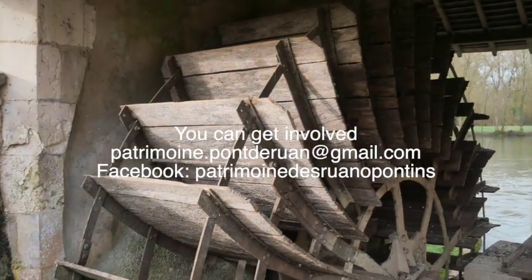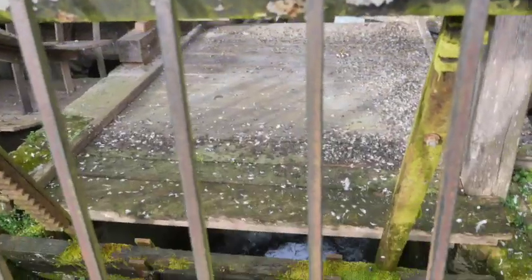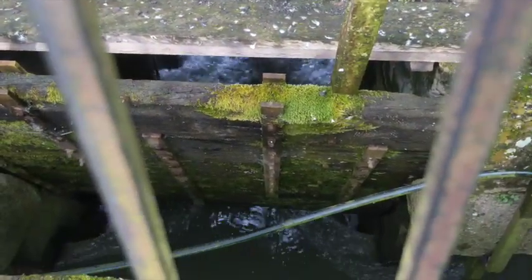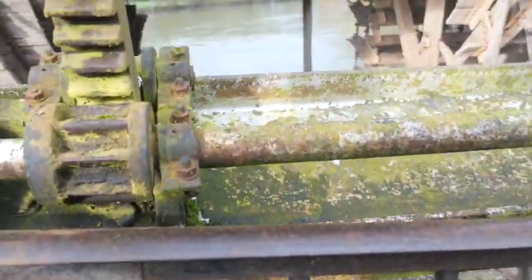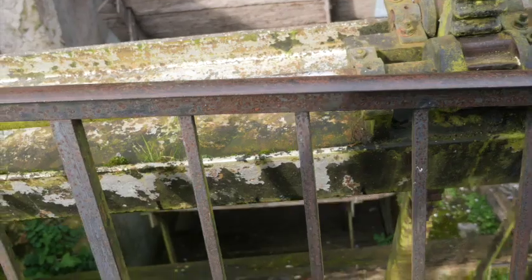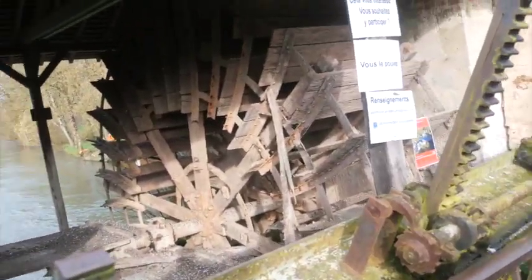It's quite an interesting thing, isn't it? The water's rushing by so quickly. You can just about see the water going through the centre, and that doesn't turn the wheels. But if these were opened, these things, you open those up, the sluice gates, and that would turn the water wheels.